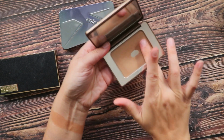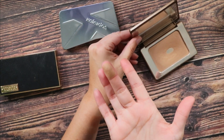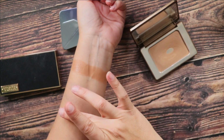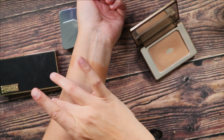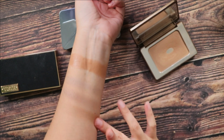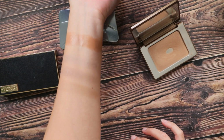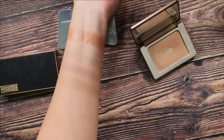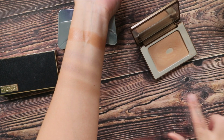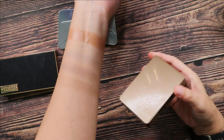And this one, they're both contour powders, so between this and the Kaleidos, but this one is much warmer than the contour powder that you see there from Kaleidos. So this one can actually work as a bronzer on me as well. There it is. And again, you can see how much use I've got out of it. It's not a product that I wish to declutter at this point. I definitely want to keep that.